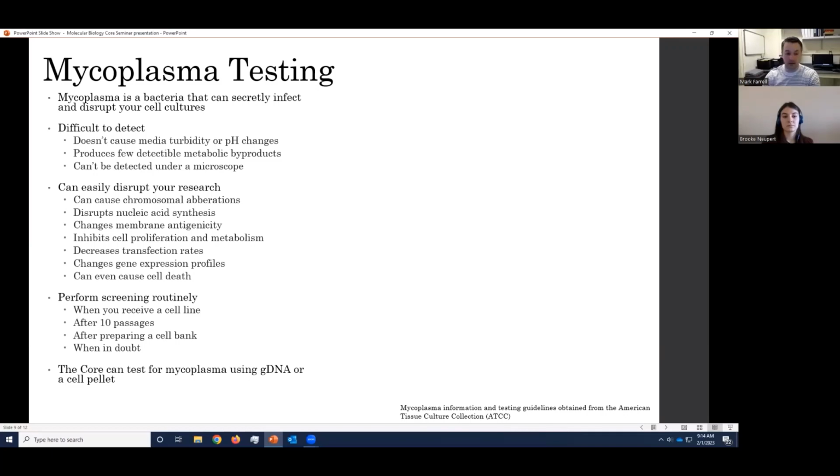And I do this test using gDNA or a cell pellet, just like I would for the cell line authentication service I just discussed. And for that reason, when you combine these two services, I can give you a pretty heavy discount.